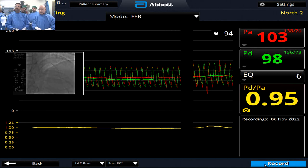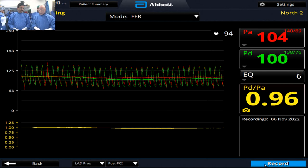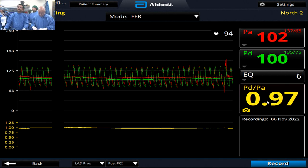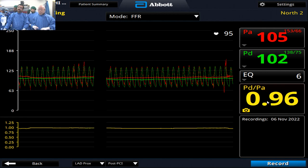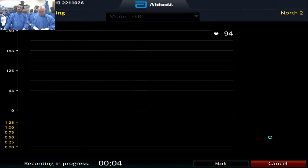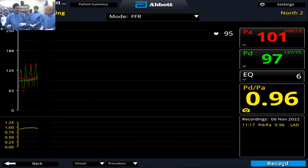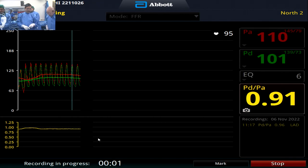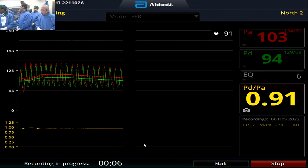So PDPA of 0.94, very predictive of a negative FFR, right? But I'm not sure, it depends on the condition. The resting indices relate to the friction mainly. So for a very discrete, tight lesion, FFR should be better than the resting indices. Agree. Absolutely agree. That's a very good point taken. And you could see it here already, the resting indices are getting close to where it could eventually be positive, but I still think it'll be negative.